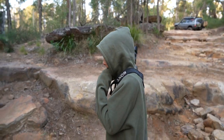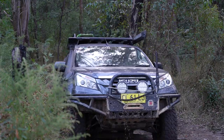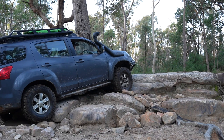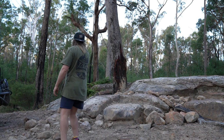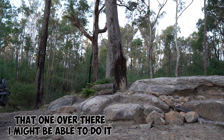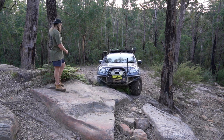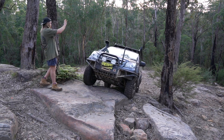Let's go. You reckon he'll make it? No. Perfect. Like, you got the middle sitting on it, you got the rear wheel in there, the front wheel trying to climb. Yeah, the whole wheel's not on. That one over there, I might be able to do it. Now, just let me look.